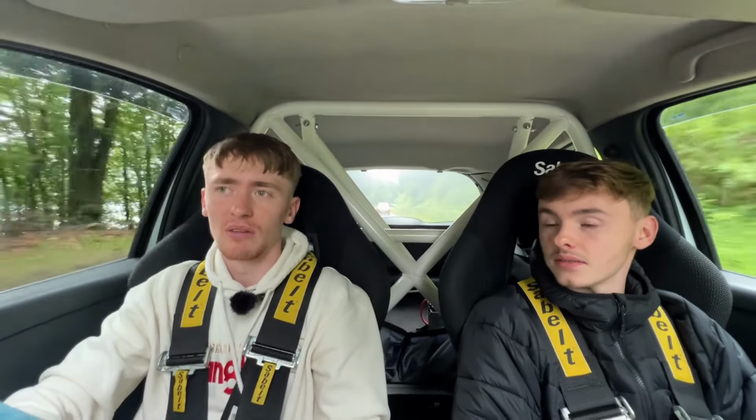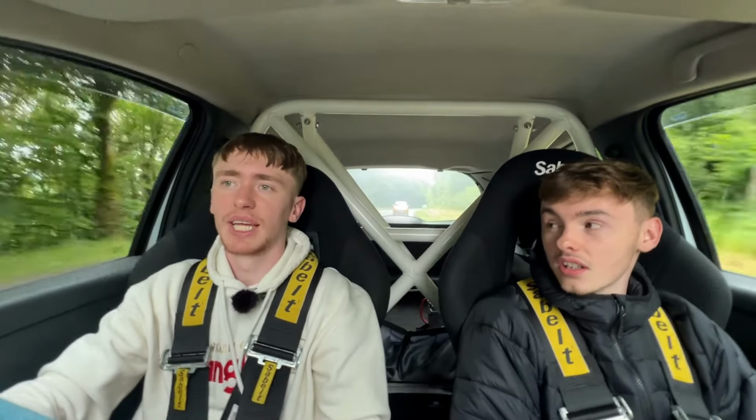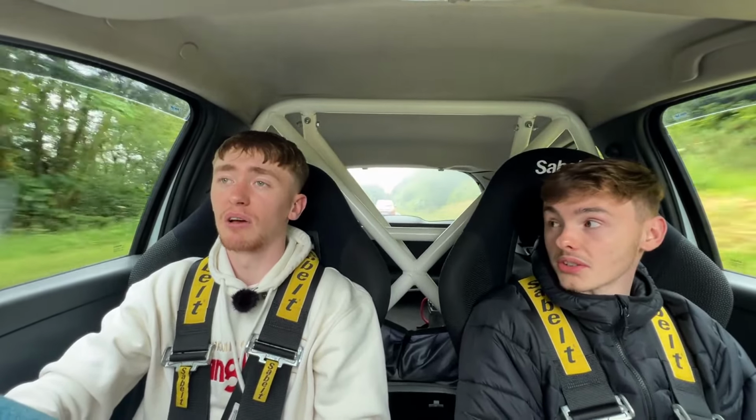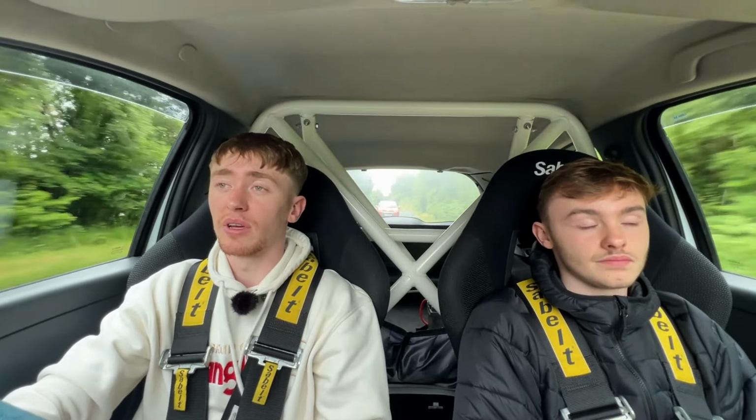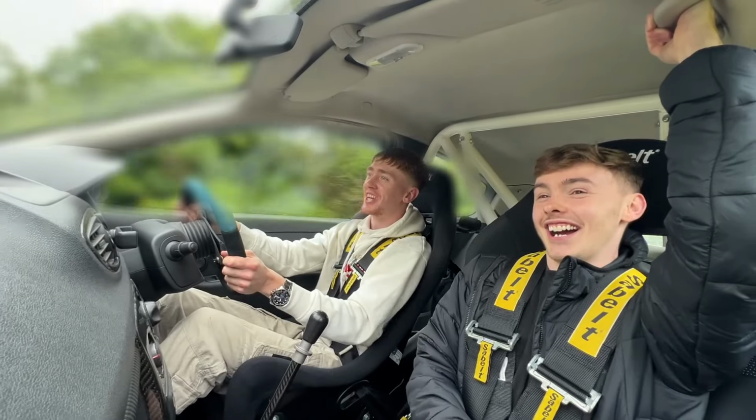How quiet is it though? Are we doing 55 miles an hour? Considering it's got, after 6th gear, I think it's a full through system. The rear seats are out. No sound deadening, and I expected it to be much louder than this. Semi slicks, you'd expect it to be louder. Get me one of these cars.